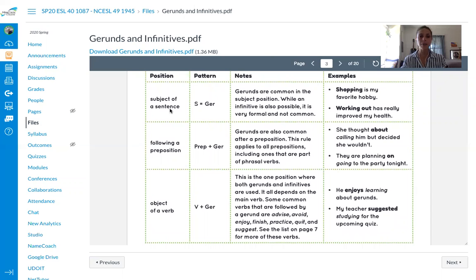Our second rule is prepositions plus gerunds. This means that gerunds are very commonly found after prepositions. For example, she thought about calling him but decided she wouldn't. About is the preposition, calling is the gerund. Or they are planning on going to the party tonight. On is the, you guessed it, preposition, and going is the gerund.